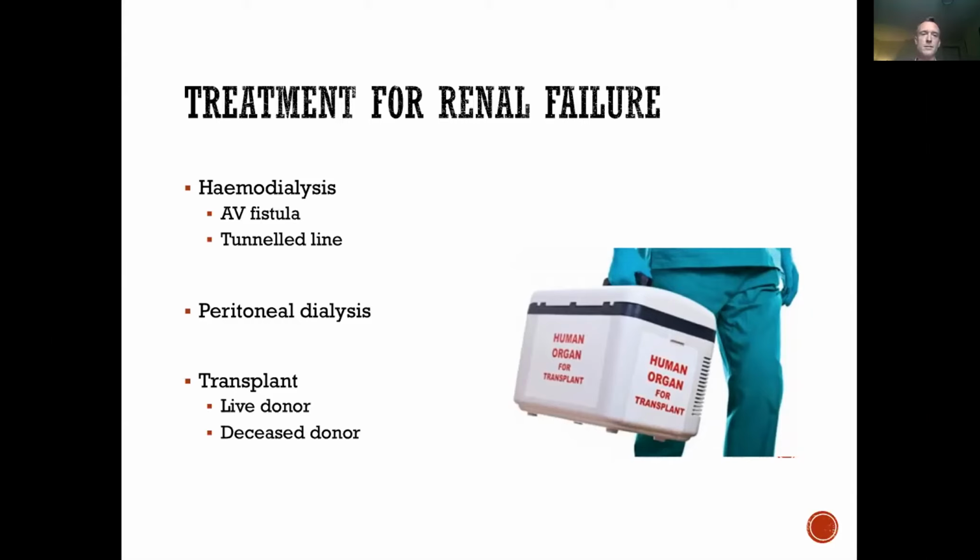Now, the last treatment, and the best treatment that we have for kidney failure, is a transplant. And a transplant can come from a live donor, and that might be a friend, a relative, someone you know, or indeed someone from somewhere else who's agreed a kidney exchange with you, which you might have heard about. The other type of donor that we have is a deceased donor. And that means getting you ready and prepared and going on our national waiting list.